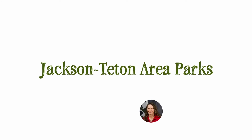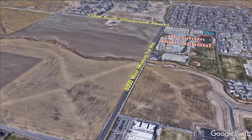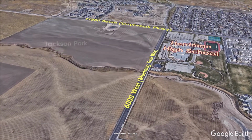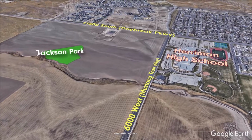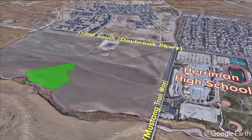Hello everyone, I'm Heidi Shegrud, landscape architect with Herriman City, and I'm here to share with you the conceptual design for 3 future parks on the north side of Herriman. First, the Jackson Park is located south of 118th and west of Mustang Trail Way in the Jackson-Teton Village neighborhoods.